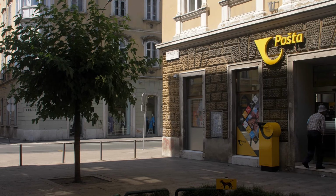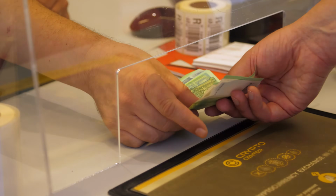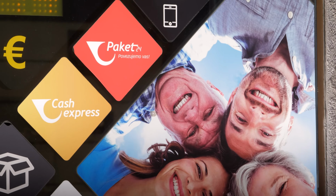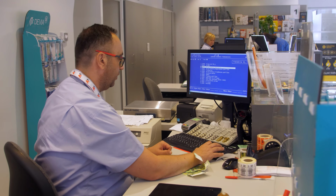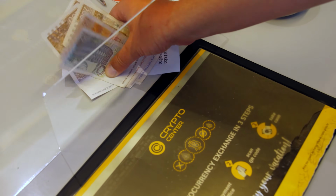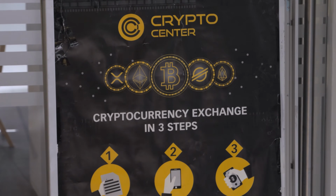If you need to change your currency to kunas, all you have to do is visit the nearest post office. Almost every one of the 1,016 post offices across Croatia, including the islands, features currency exchange services. From September of this year, post offices will become the central locations for free exchange of Croatian kunas into euros, before Croatia switches to the euro in January of 2023.